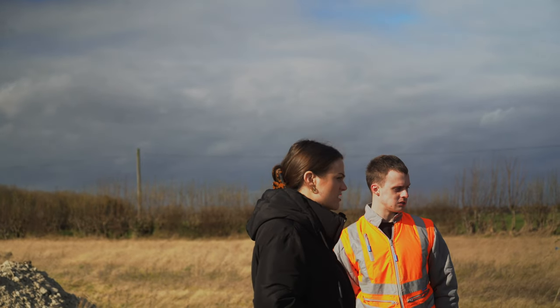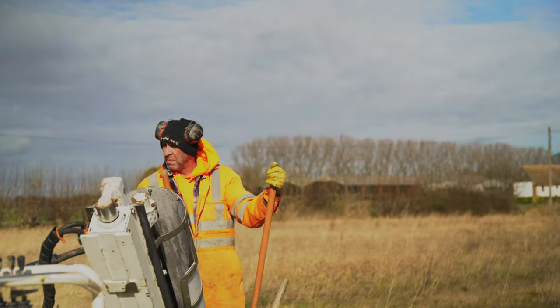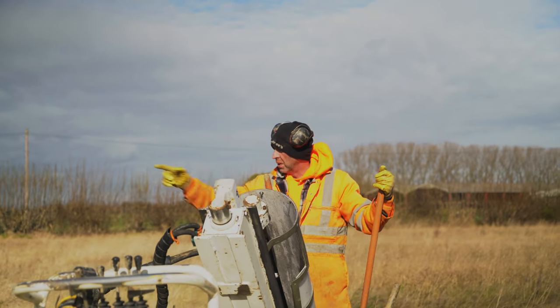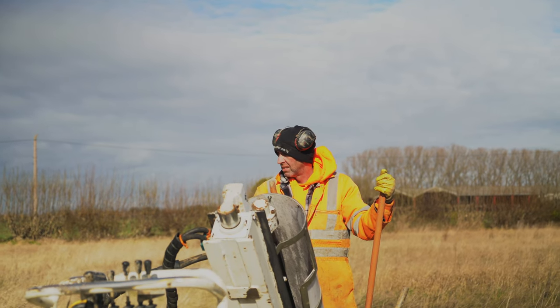At what point are they hitting resistance? We get the refusal on the rock head between about 1.8 and 3 metres. Okay. We had 1.3 in that corner, and then everything else, the results are just pretty standard.